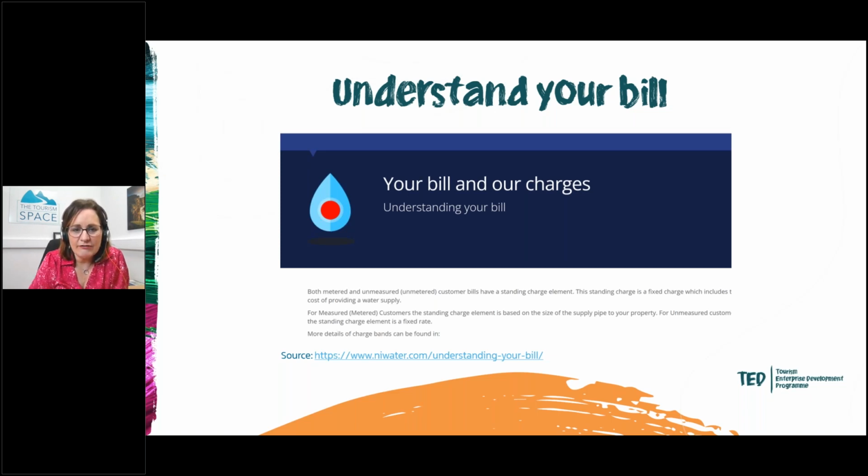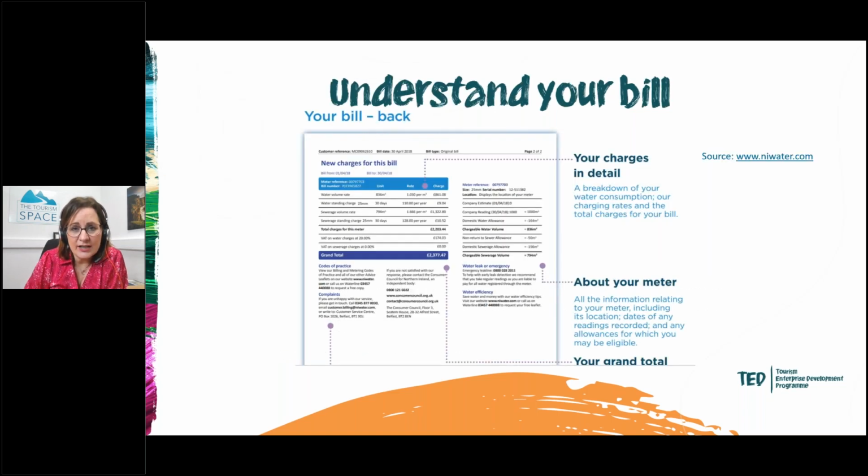This is just a screenshot from niwater.com, where there is a section on how you understand your bill. If you haven't already started this, we know that the vast majority of people get their bill, read the figure, pay the bill, and that's it. And really, they need to look at the back of the bill where all the detailed information is on their data. We don't have time to really drill into it here, but you can look at this section on northernirelandwater.com. And if you haven't done that already, I would strongly encourage you to do that. This isn't readable, but you can see there's a lot of information on the back of the bill. It's your charges in detail. There's information about your meter. There's information about your usage. So if there's anything on that bill you don't understand, make it your business to find that out.